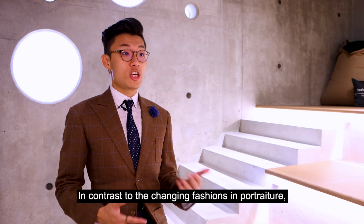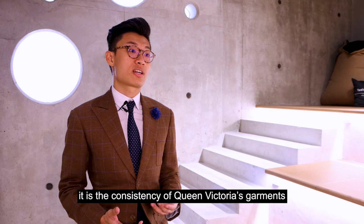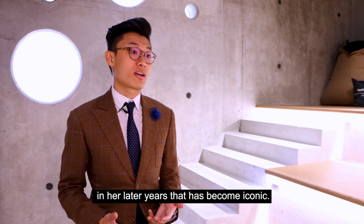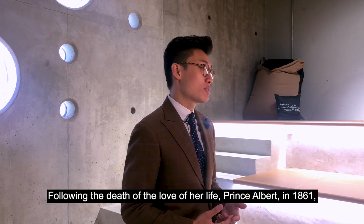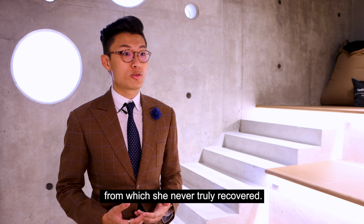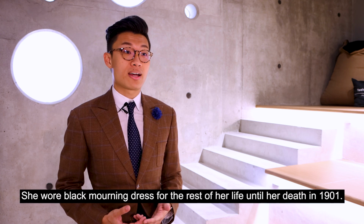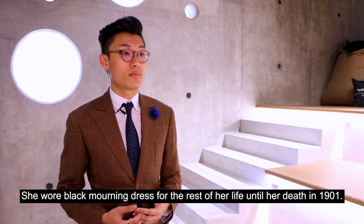In contrast to the changing fashions in portraiture, it is the consistency of Queen Victoria's garments in her later years that has become iconic. Following the death of the love of her life, Prince Albert, in 1861, Victoria went into a period of deep mourning from which she never truly recovered. She wore black mourning dress for the rest of her life until her death in 1901.